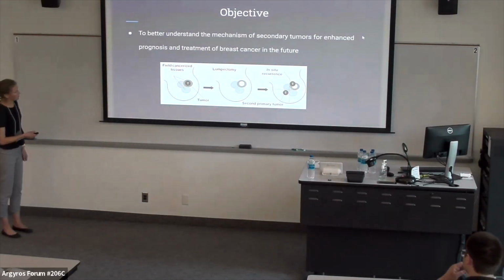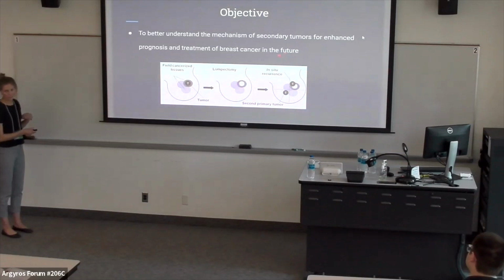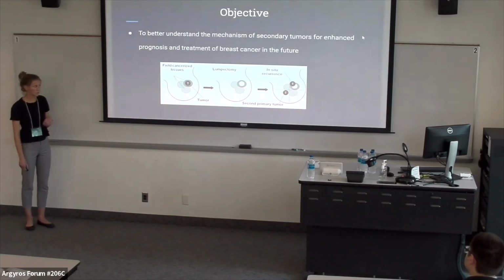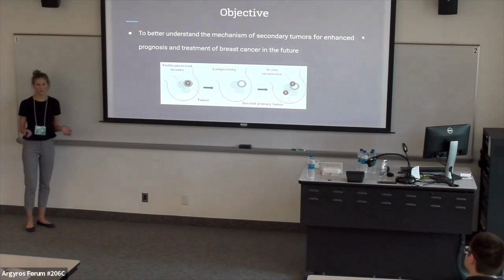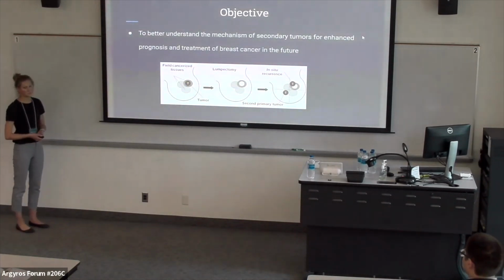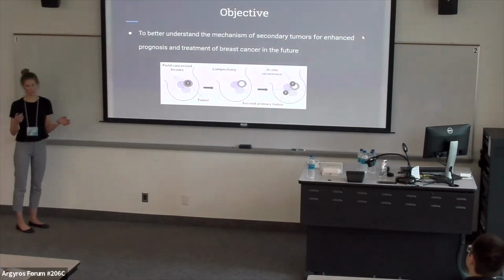This image here is showing the case of a tumor and then these adjacent tissues. And then here you have a lumpectomy, which is removal of just the tumor. And then you have a reoccurrence of tumors popping up sometime after. And our thought is that these exosomes are playing a role in this because if you remove just the tumor, a lot of women are still having reoccurrences. And so the exosomes might be left behind and they are in fact causing, or possibly causing, this induced field to promote cancerization in those adjacent tissues.